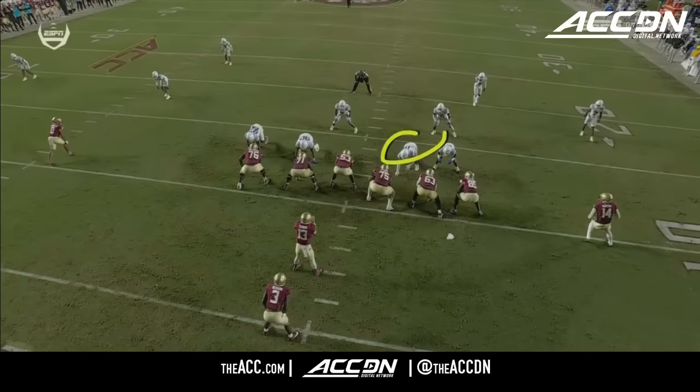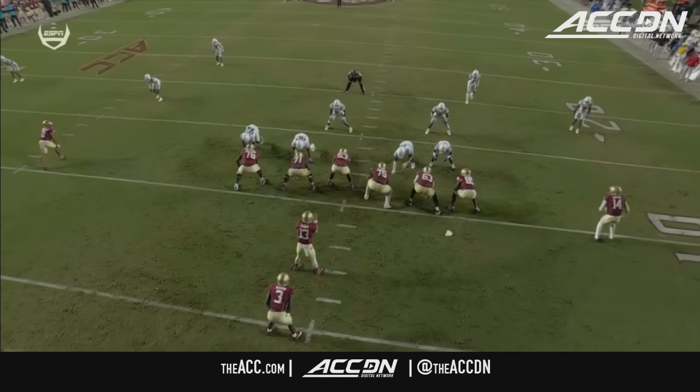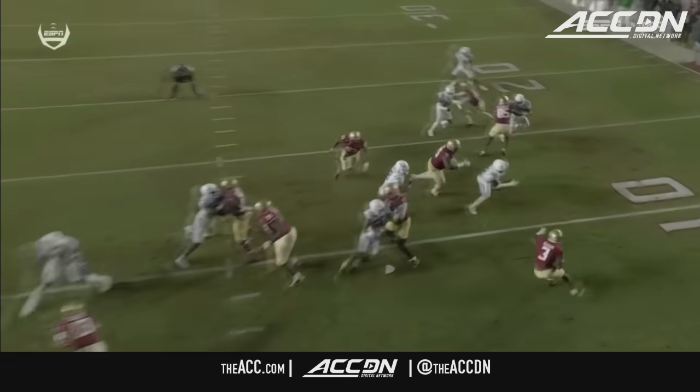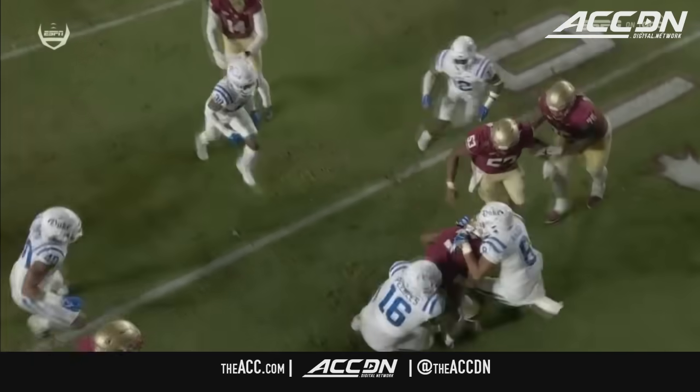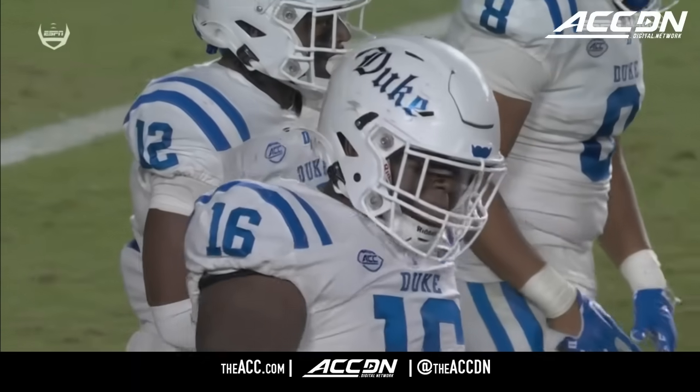Look at our guy here. Watch this. He shot the gap last play. This time he's going to work outside. He's got great quickness for a big defensive tackle. 286 pounds. That's great movement back to the inside. And Mausi can clean it up. Back to back.